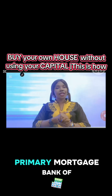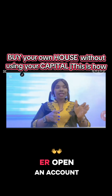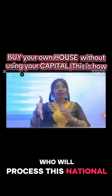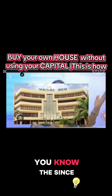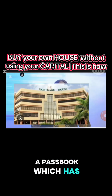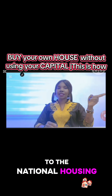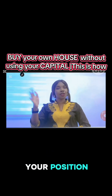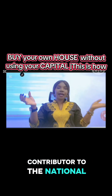You go to any primary mortgage bank of your choice and open an account. Then the primary mortgage bank will process this National Housing Fund for you through the Federal Mortgage Bank. Since you are already a contributor, your organization will provide a passbook which has a number which they normally use to remit your fund to the National Housing Fund scheme. Your organization will update your passbook showing that you are a regular contributor to the National Housing Fund.